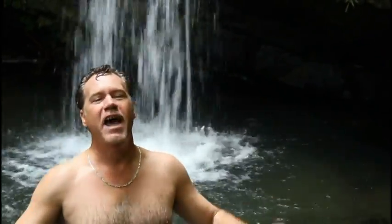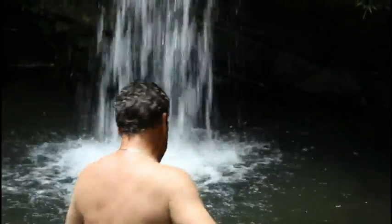We made it to the first waterfall on De Diego Trail. Beautiful. You can swim in the falls. A little chilly, but it's very therapeutic and a beautiful spot. Come on in.